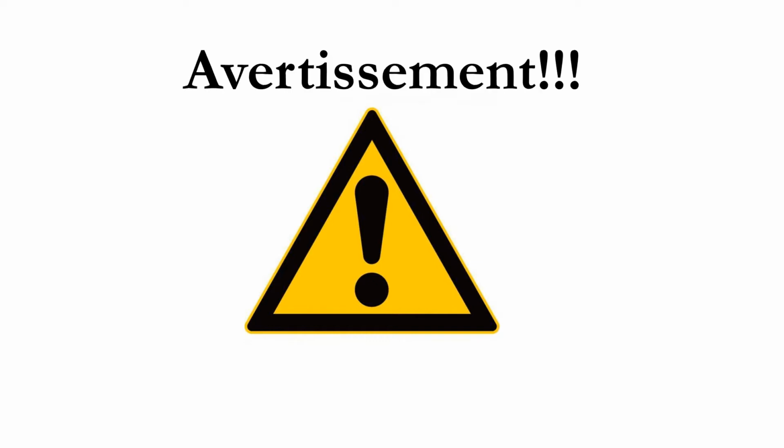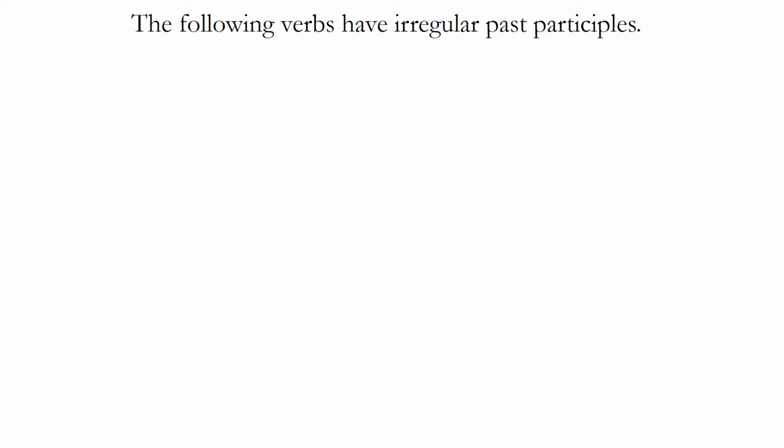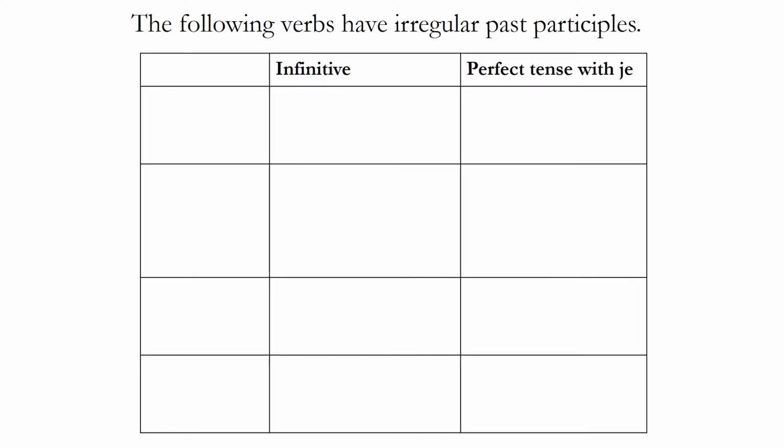Now just when you thought that was easy and you were getting the hang of the pattern, we have an avertissement, a warning. Some verbs have irregular past participles, so they don't follow those rules we just covered. And we're going to look at the 4 main verbs you need to know that are irregular. So firstly, boire, to drink. Now you see the RE and you might think, oh, take off the RE and add a U. But in fact, you take off the OIRE in this case. So we say j'ai bu, I drank.